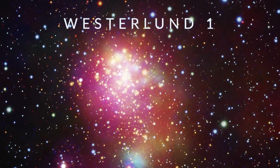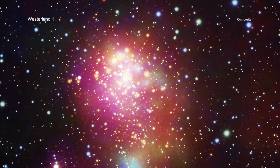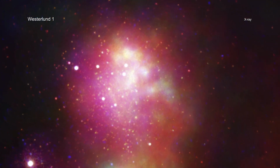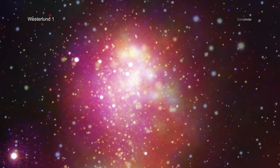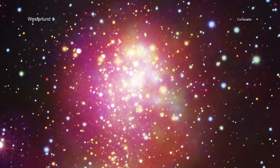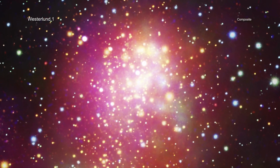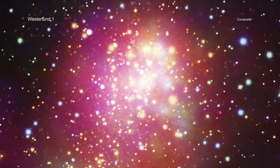Westerlund 1. Westerlund 1 is the biggest and closest super-star cluster to Earth. New data from NASA's Chandra X-ray Observatory, in combination with other NASA telescopes, is helping astronomers delve deeper into this galactic factory where stars are vigorously being produced. These are the first data to be publicly released from a project called the Extended Westerlund 1 and 2 Open Clusters Survey, or EWOCS.